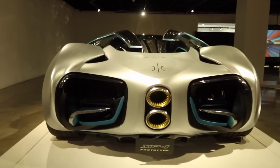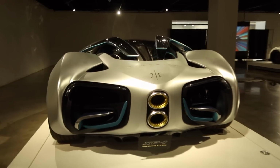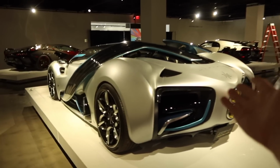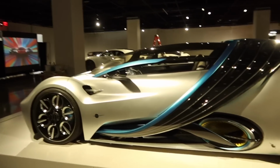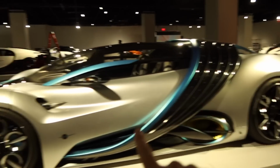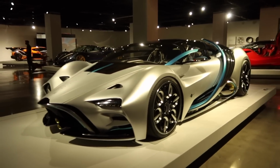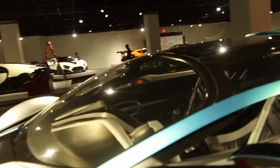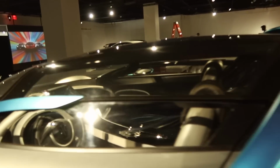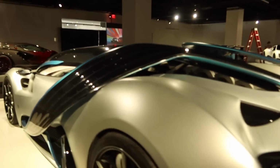Take a look at the rear center stacked exhaust. That is pretty darn cool. I imagine water spits out there, given the fact that it's a hydrogen car and doesn't have an internal combustion engine. Crazy design on the side. They refer to these doors as V-wings, which will hopefully open up in a little bit. Massive glass canopy. I mean, you can see out from every single angle in this car, and I love that swooping curved design on the side.